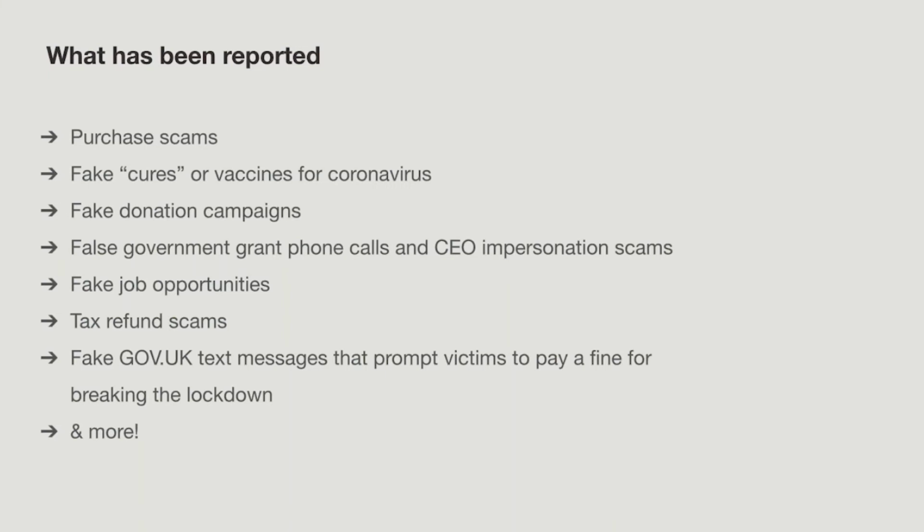Then we have fake donation campaigns where criminals will pretend to be from known organizations or maybe unknown charities and ask for funds. Always check if the organization is real. There's a website to check for charities, the charity register. You can check if a charity is legit and it's registered there.